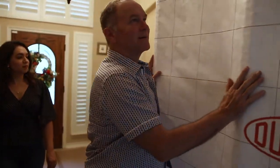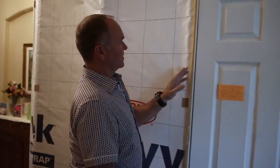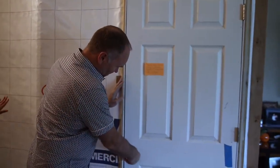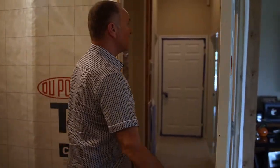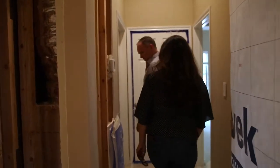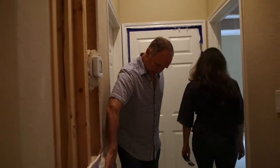Demolition phase of the Mulholland project. And we can see right here is our dust barrier. Nice dust barrier, all taped up with a door. That's a real wall, not a barrier. Here's another thing we do in the demolition phase.